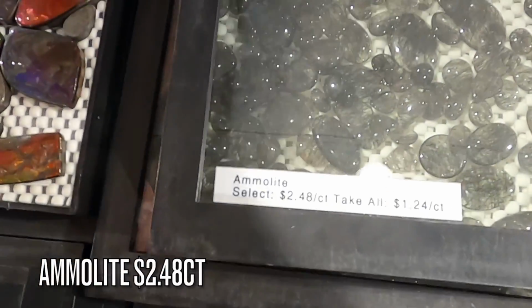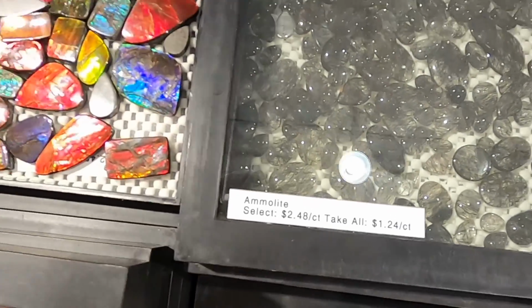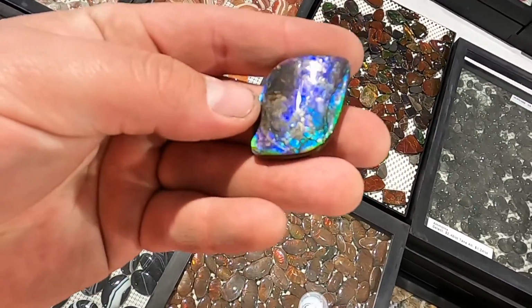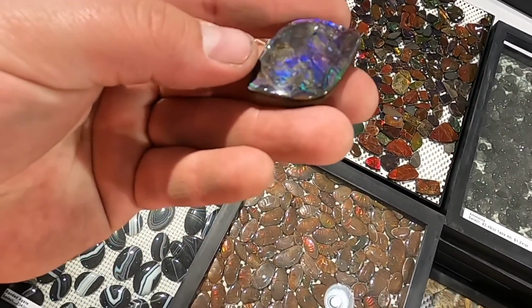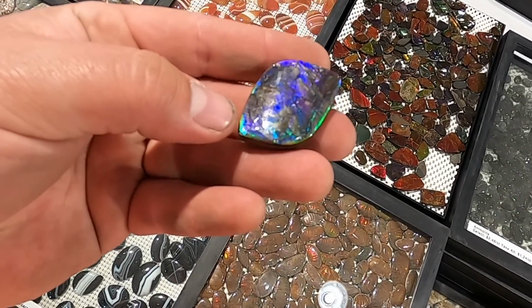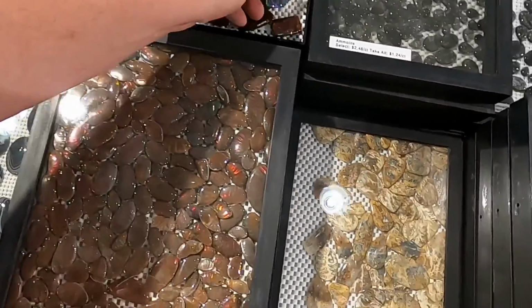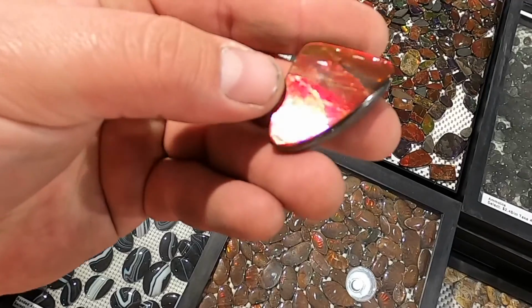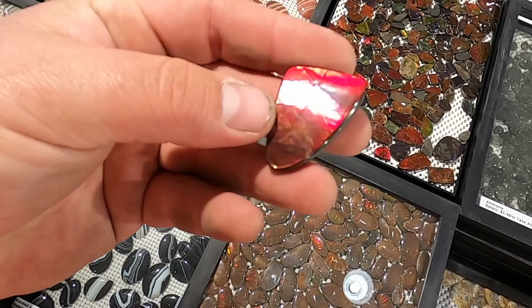This Amolite is $2.48 a carat. This material is not very heavy, so $2.40 whatever cents goes pretty far a carat, in my opinion. Like if that was an agate, you'd pay probably 10 times the price. Look at that blue. Here's some more Amolites. Those are neat.